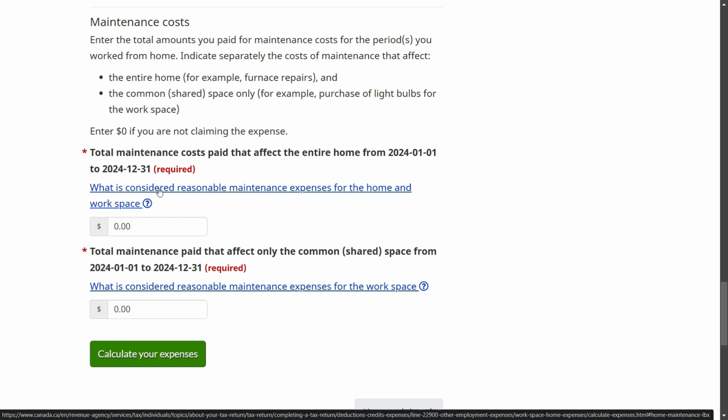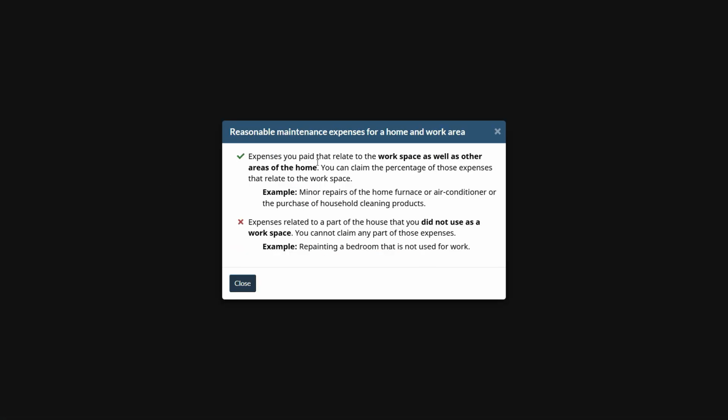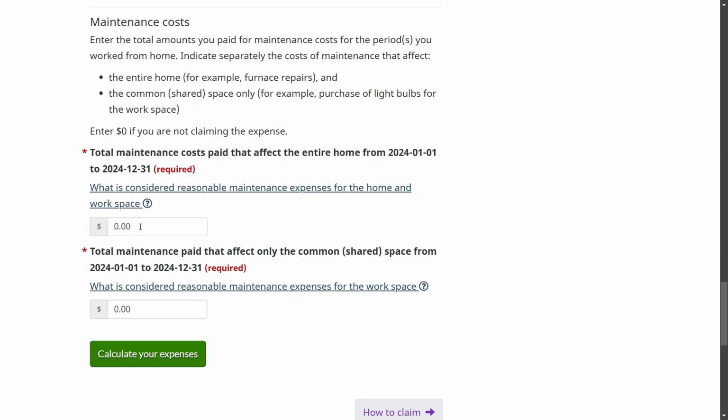What is considered a reasonable maintenance expense for a home office and workspace? For expenses you paid that relate to the workspace as well as other areas of the home, you can claim the percentage of those expenses that relates to the workspace. Example, minor repair of the home furnace or air conditioner, or purchase of household cleaning products. For expenses related to the part of the house that you did not use as a workspace, you cannot claim any part of those expenses. Example, repainting a bedroom that is not for work. If you have any, you will enter the value. I am leaving it as it is.